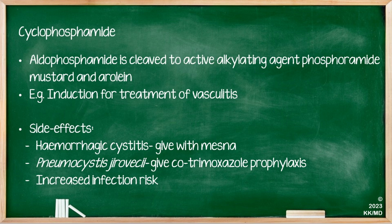Cyclophosphamide is an aldophosphamide cleaved to an active alkylating agent, phosphoramide mustard, and acrolein. It is used, for example, in the induction of treatment for vasculitis. Side effects may be tested in the MRCP examinations and include hemorrhagic cystitis, so it's really important to give the drug Mesna with this particular immunosuppressant. Another side effect may be the onset of pneumocystis jirovecii or PCP pneumonia, and therefore it's really important to give cotrimoxazole prophylaxis alongside this. There is generally an increased infection risk as well as with most of the biologics.